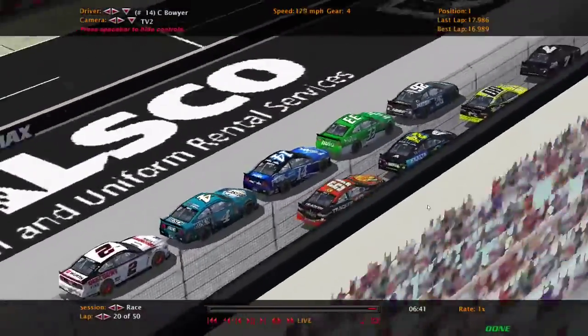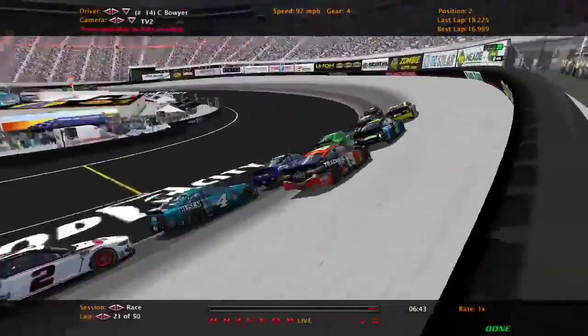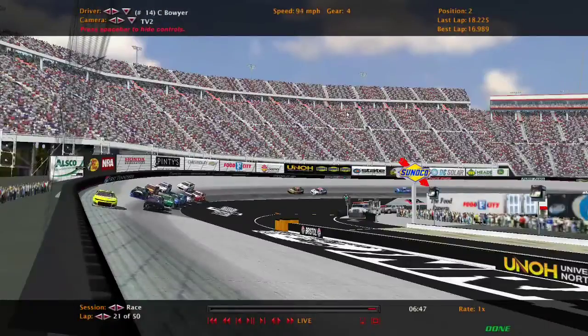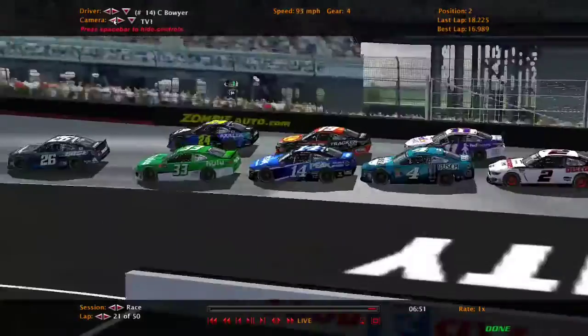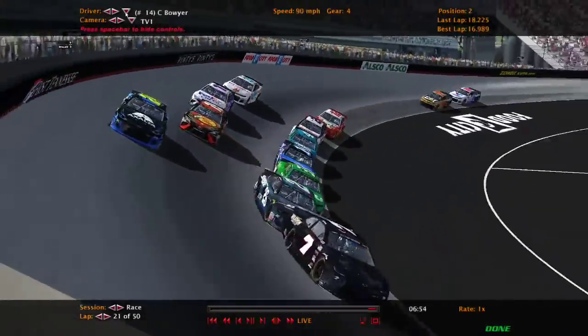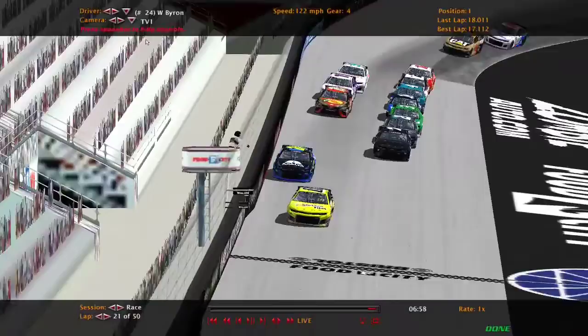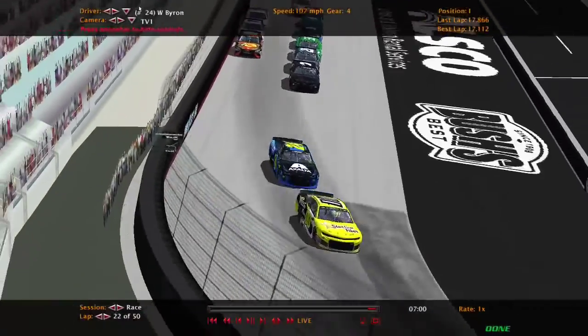Everyone's caught the leader as the leader is in lap traffic, and the 26 got really close with the 7. Oh, the 24 is going around the outside with the 19. New leader, 24. He's going to get the runoff. He definitely has the run right now. And he has nobody in front of him. He's got clean track. 24 car. To the lead.